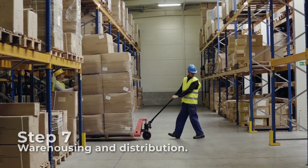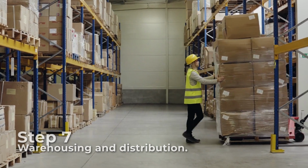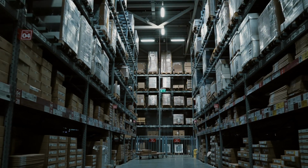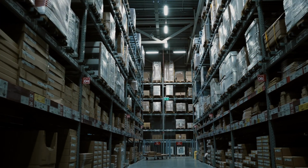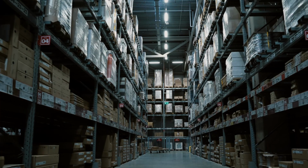Step 7. Warehousing and distribution. Factories and workshops do not hold on to finished products for very long. If they were to do so, they would eventually run out of room. Therefore, producers, in coordination with their clients, ship goods to a warehouse for storage.